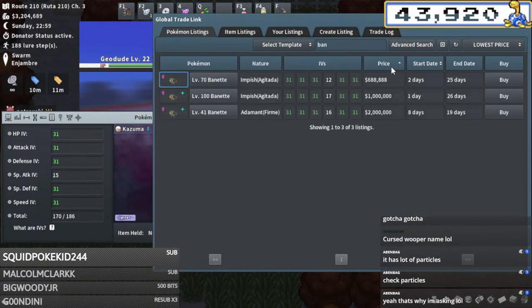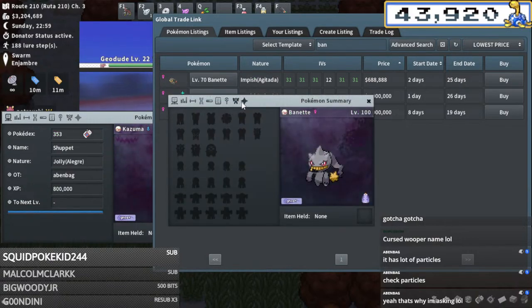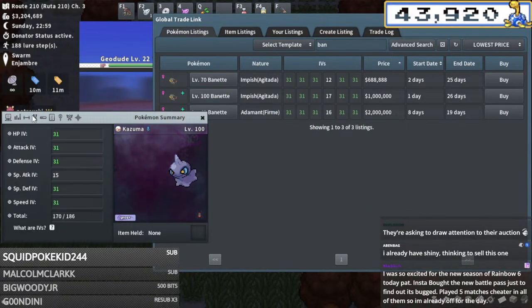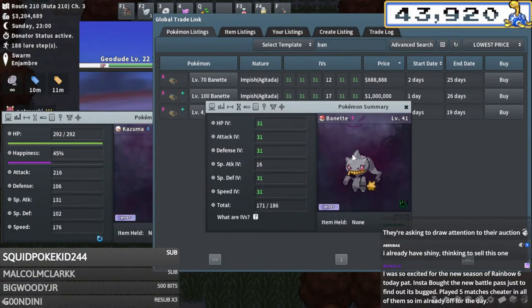First thing first, let's just check Bayonet. It's correct nature as well. So easily, it's already going to be worth like 1 point. Already, I'd say it's like 1.2, 1.4. But let's really factor in more particles. You probably end up selling this for... This one's just overpriced, in my opinion.